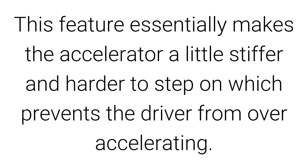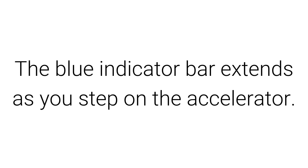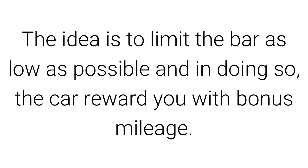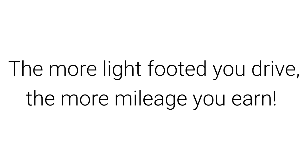This feature essentially makes the accelerator a little bit stiffer and harder to step on, which prevents the driver from over-accelerating. It also adds a new gauge below the odometer or tachometer, which displays in a light blue color. The blue indicator bar extends as you step on the accelerator. So as a driver, the idea is to limit the bar as low as possible, and in doing so, the car rewards you with bonus mileage. On the Eco Pro mode, it simply keeps your engine revving below 2000 RPM. So the more light-footed you drive, the more mileage you earn.